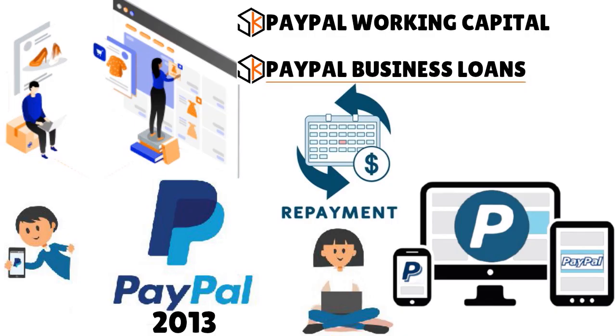To be eligible for Working Capital, your business must be at least 3 months old and process at least $15,000 in annual PayPal sales. Similar to Square Capital, there is no credit check, which makes sense because the application is based on payment processing history. We're speaking about revenue-based financing. To get a business loan through PayPal, your business needs to make at least $42,000 in annual revenue, and the application does require a credit check.